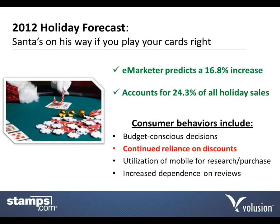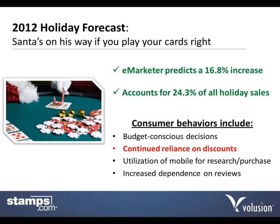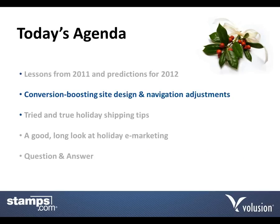Now, what better place to look at than unbiased customer reviews? That can really make or break your shopping experience when it comes down to you versus another competitor. So keep an eye out for that consumer behavior on all four points, but really keep in mind those reviews are going to continue to trend, not only for the holidays, but throughout 2013 as well.